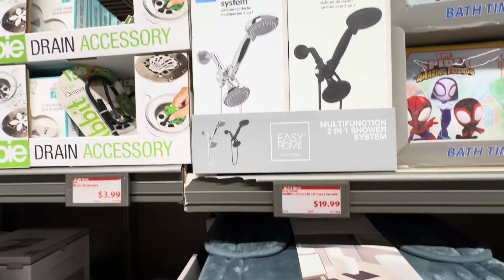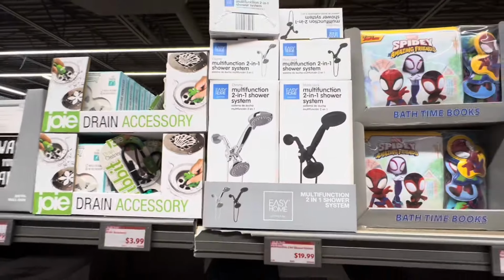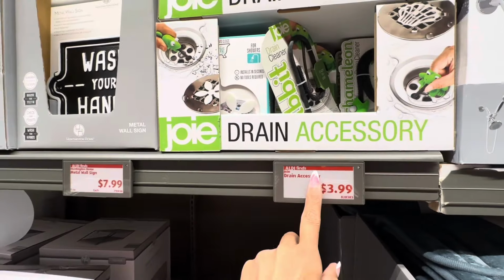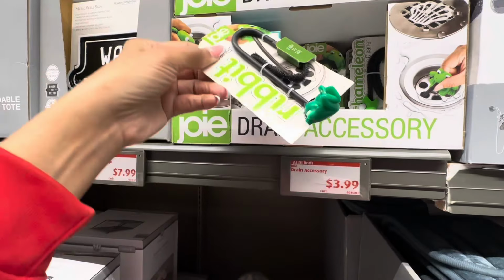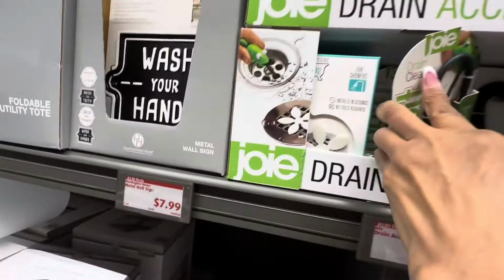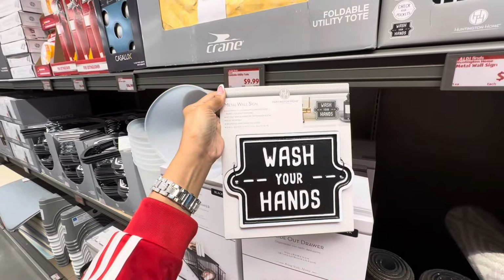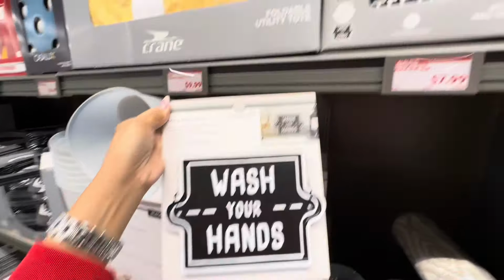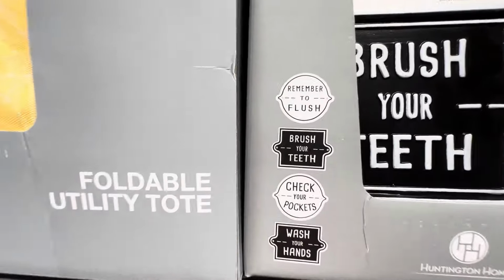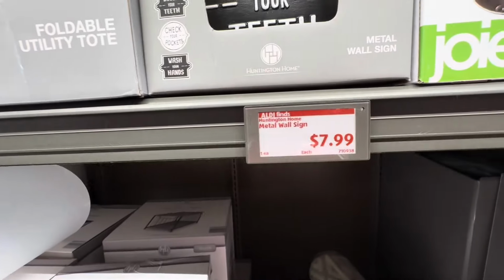Multi-function 2-in-1 shower head. This looks pretty cool, right? For $20. This is the drain accessory, $3.99. So they have the little froggy. They have a seashell, and look at the little floral right here. That is cute. These are cute. Metal wall sign. Wash your hand. That one said brush your teeth. They have one that said remember to flush. And check your pockets. And these are $8.